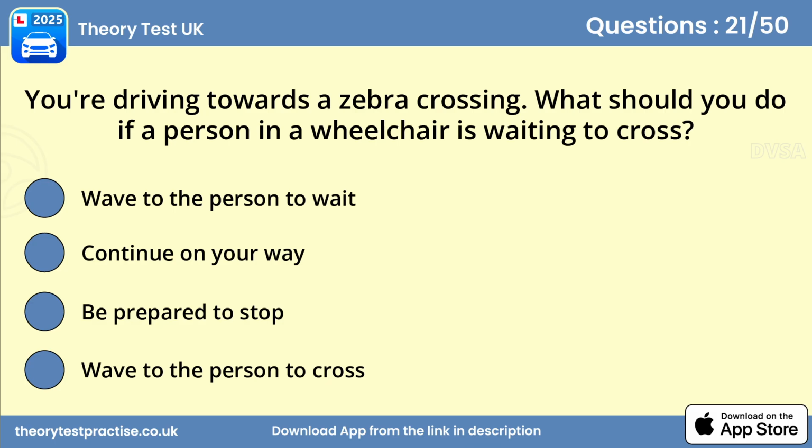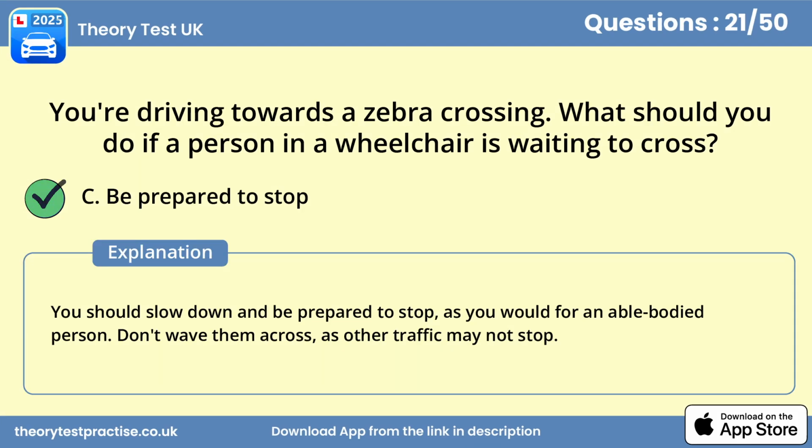Question 21. You're driving towards a zebra crossing. What should you do if a person in a wheelchair is waiting to cross? C. Be prepared to stop. You should slow down and be prepared to stop, as you would for an able-bodied person. Don't wave them across, as other traffic may not stop.